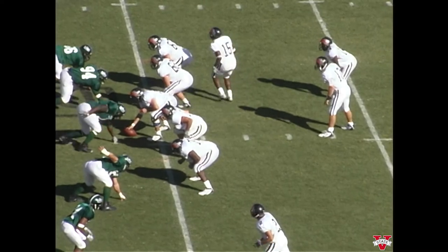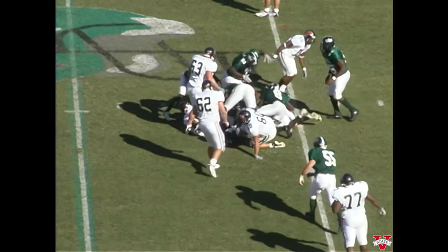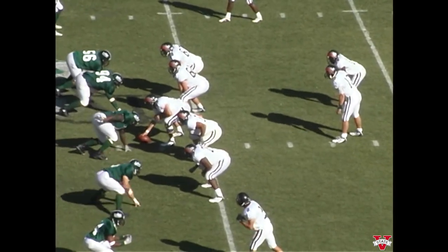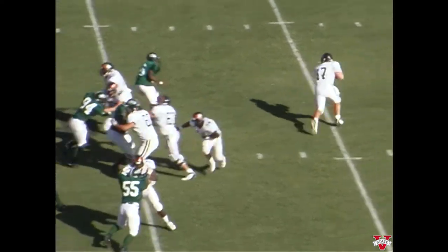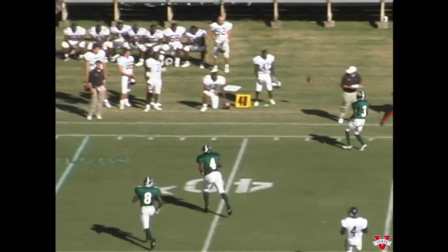Two receivers on each side of the field. Bonner gives it inside to Aaron. He's just holding on. Second and 9 for Valdosta State. Two receivers again on each side of the football field. Dusty fakes it, rolling far side, looking, throws it away, incomplete.